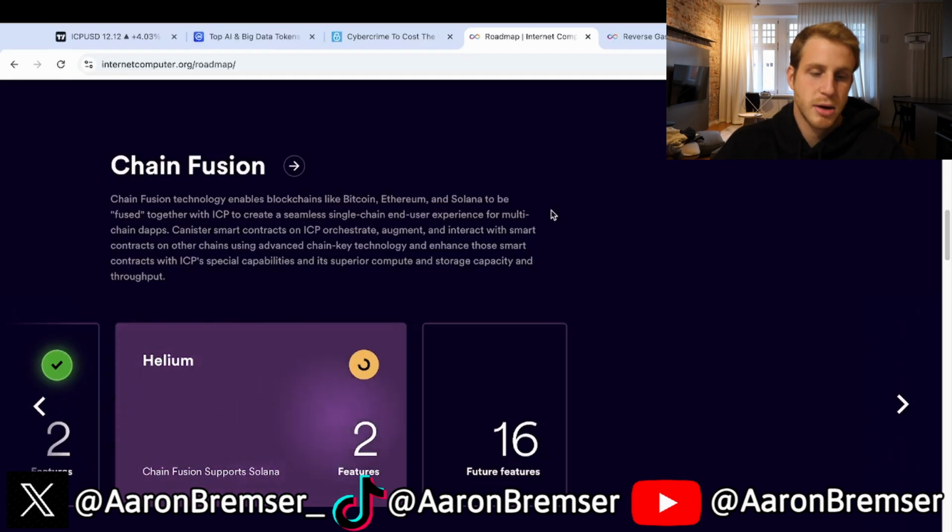It's very cool. As it says here, smart contracts on ICP orchestrate, augment, and interact with smart contracts on other chains using advanced chain key technology. Enhance those smart contracts with ICP's special capabilities and its superior compute and storage capability and throughput. So some of the cool things you can do with Chain Fusion is you could build Bitcoin DeFi on ICP. So that's something that's really interesting.